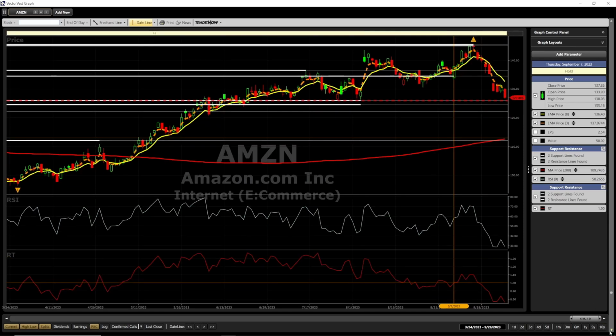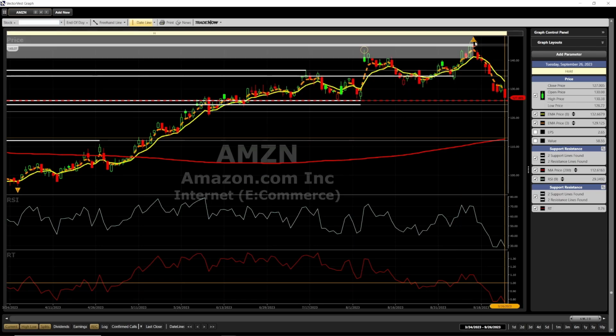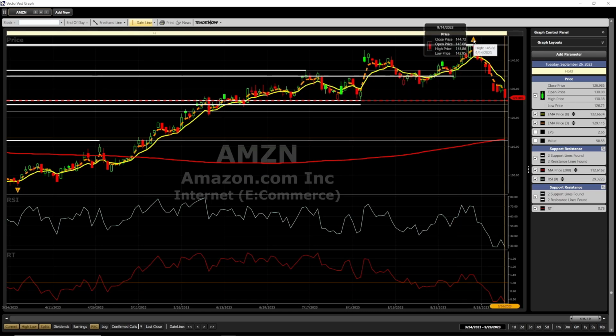Next, we have Amazon. Now Amazon hit its 6-month high recently, back on the 14th of September at 145.86. However, price action taking a beating, currently trading at 126.98, another big down day today. We see the low coming in at 126.72, again flirting with my level of 125.99.